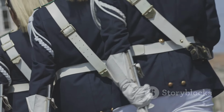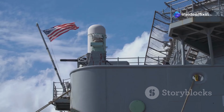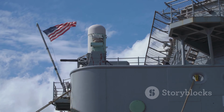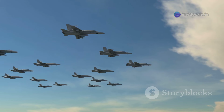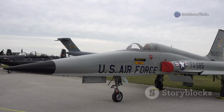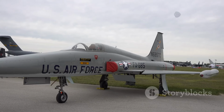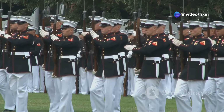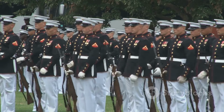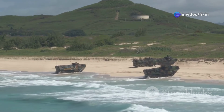The U.S. Navy, Guardians of the Seas, is distinguished by its dark blue uniforms, a color reminiscent of the ocean depths. The Navy's symbol, an eagle perched atop an anchor, represents sea power and the branch's commitment to maritime dominance. The U.S. Air Force, Masters of the Skies, is often represented by the color blue, symbolizing the vast expanse they patrol. Their symbol, a winged star encompassing a globe, embodies air power and the global reach of the Air Force.